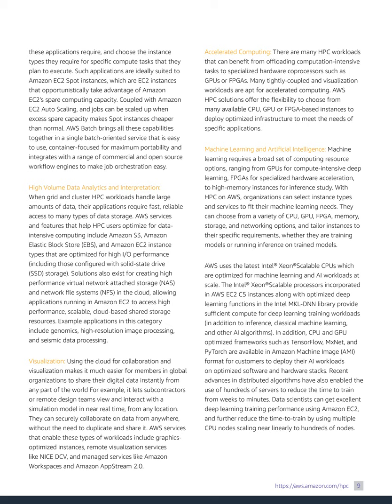Recent advances in distributed algorithms have also enabled the use of hundreds of servers to reduce the time to train from weeks to minutes. Data scientists can get excellent deep learning training performance using Amazon EC2, and further reduce the time to train by using multiple CPU nodes scaling near linearly to hundreds of nodes.